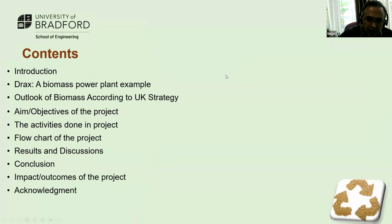This is the contents of my talk. It's just a bit of an introduction. We look at Drax as maybe the first international example of a power plant which uses biomass, and we look at what the UK strategy is in using biomass, the aim and objective of this project, what has been done in this project, the flowchart of the project, some result discussion, conclusion, some impact which it made, and acknowledgement. Last but not least, I'm very open to receive any constructive feedback to move this project further.